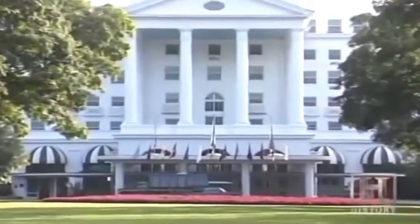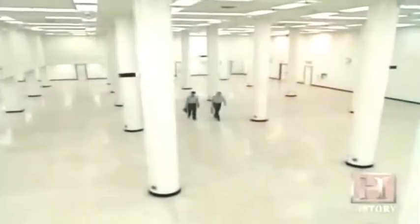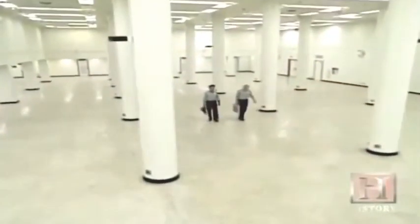In fact, situations would arise where you'd be standing there and someone would say, hey, I understand there's a secret bunker at the Greenbrier. And you say, no, there's no such thing. And there you were, standing inside of this secret bunker.